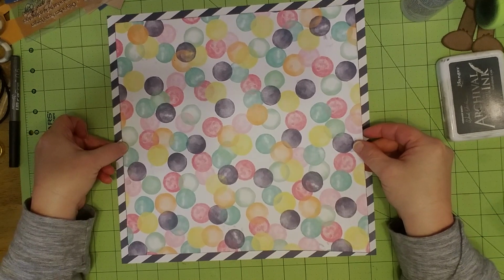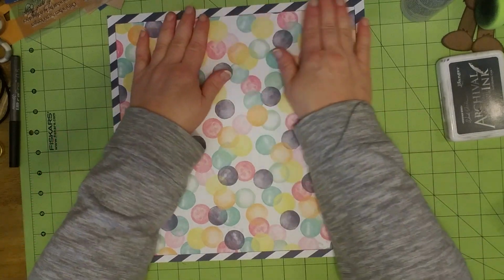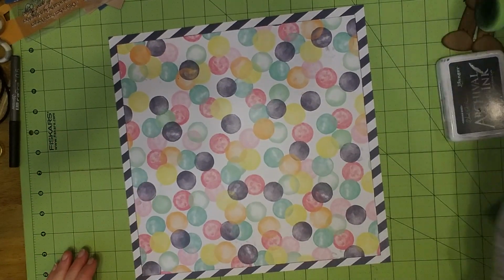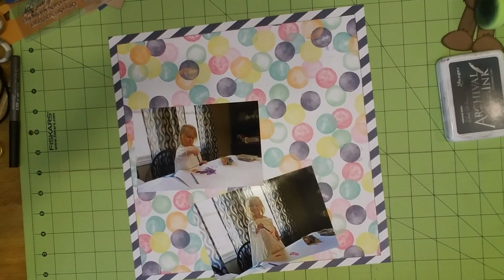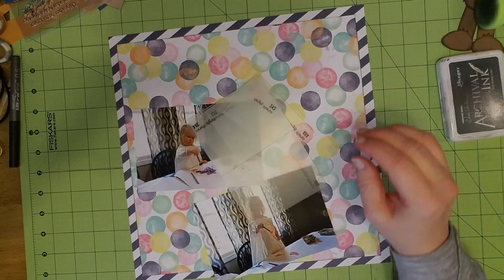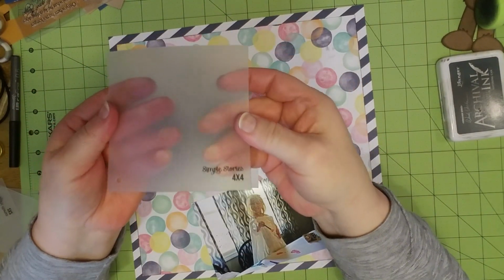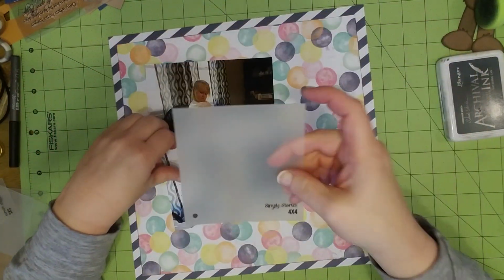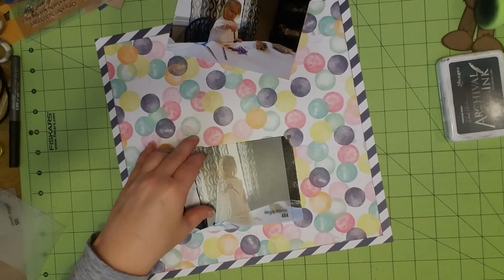So, this is as far as I got in my planning of what I'm going to do with this page. But I think I will cut these down to 4x4. I have these templates from Simple Stories, and I like to use that. This one's the 4x4. They're just plastic. You could make them yourself. But I like to use it to decide where I'm going to cut to make my picture where I want it to be.